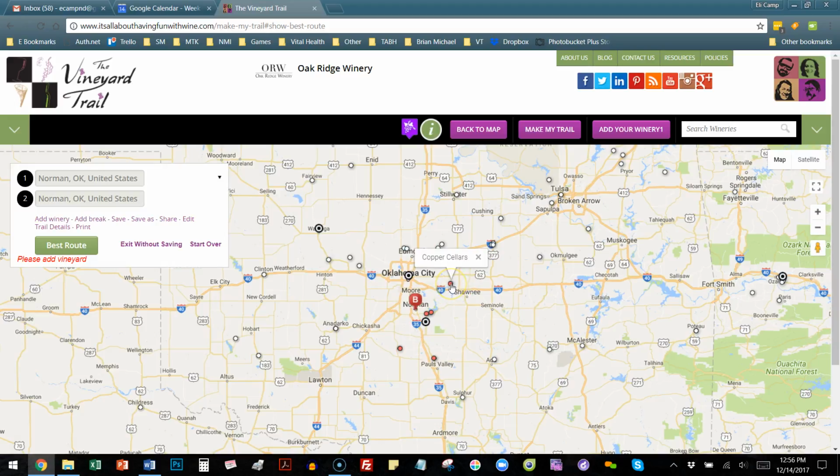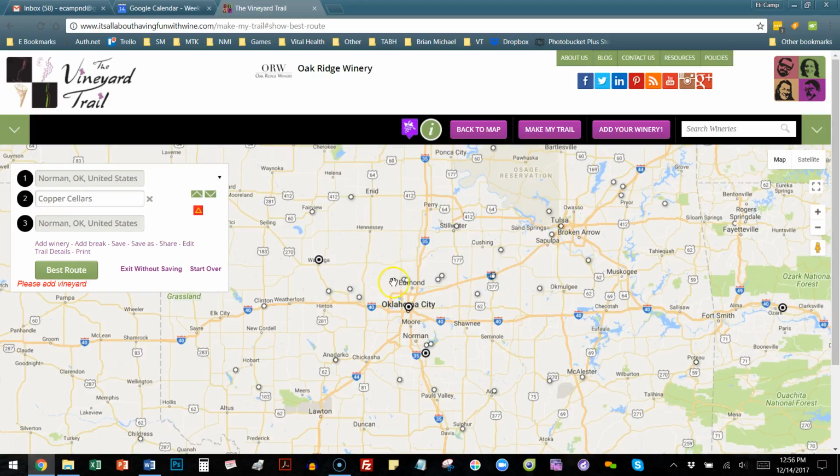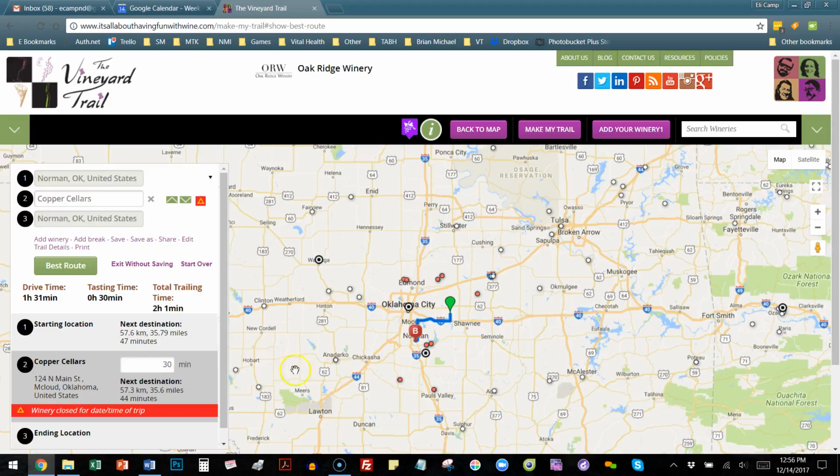And so I'm going to come over here and I'm going to choose Copper Cellars. I clicked on the dot and I can simply click Add to Trail, and it's going to put it in my box here. Now I'll just point out, first thing is that we got this little warning sign here, the red box with the yellow triangle, and that message is that the winery may be closed. So you would want to contact Copper Cellars and give them a call to make sure they're going to be open at the time that you'd like to be there.